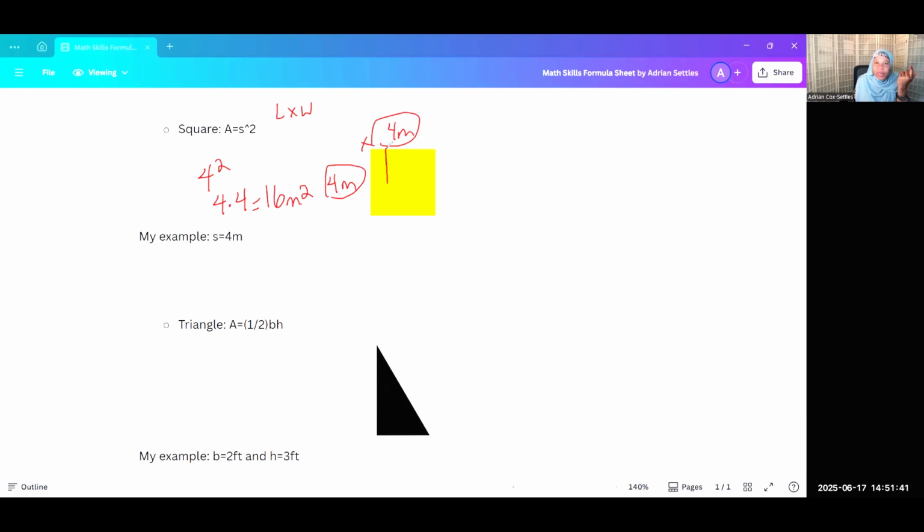You got 4 going down and you got 4 going across. And you count the squares and you're going to get 16. 16 square meters inside of the square. Okay, and that's how you do the area of a shape. Okay, let me clear that out. Let's go to the next one.